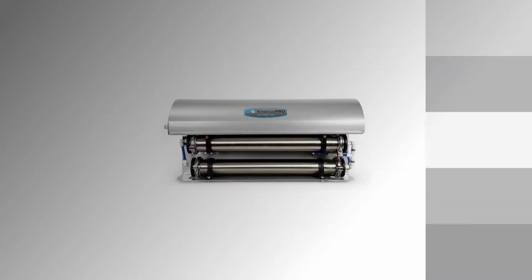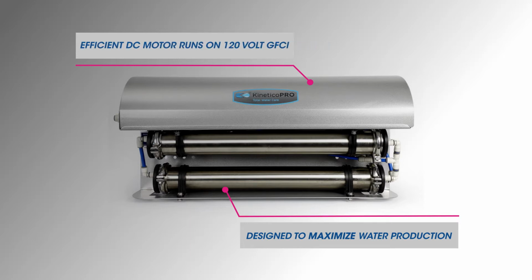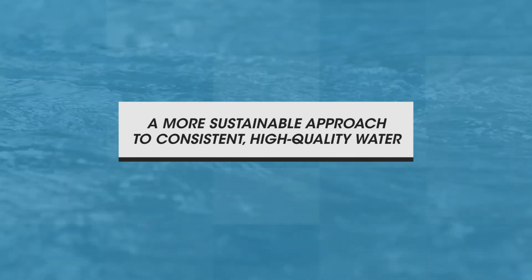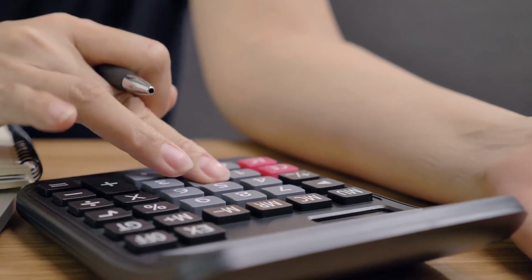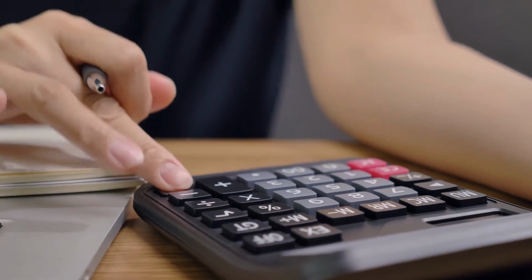The KineticoPRO W-Series RO is designed to maximize water production and minimize wastewater. It's powered by an energy-efficient DC motor from a standard electrical outlet. The W-Series RO is ideal for those who want a more sustainable approach to consistent, high-quality water for unwavering end product compliance and customer satisfaction. Plus, the savings when using high-quality water is an added bonus.